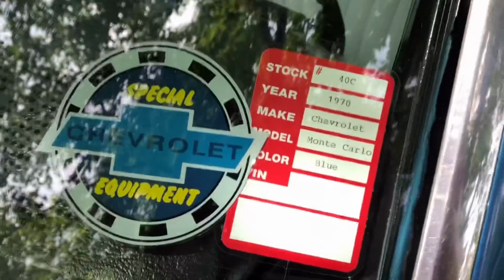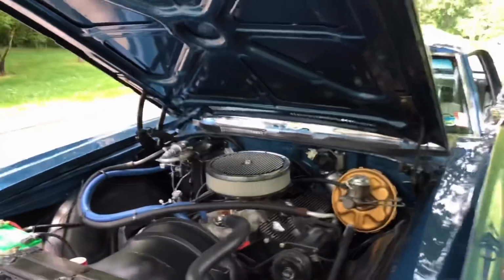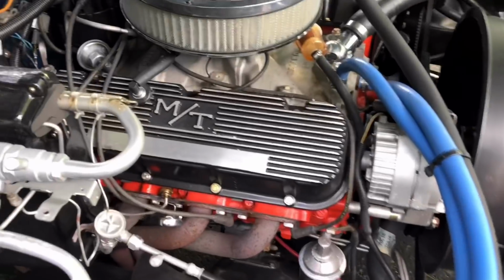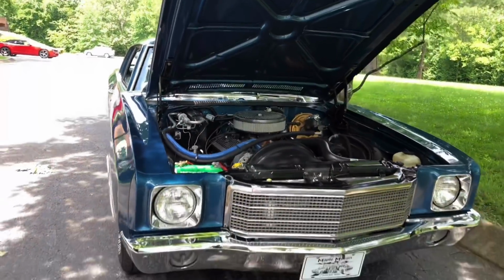Like I said, that's a 70 Monte Carlo, stock number 40C. But I went ahead and got the hood open because these hoods on these cars are particularly hard to get up with one hand. And I like making my videos all in one cut. Sometimes I get phone calls, other things happen, but we'll do a little walk around on it.